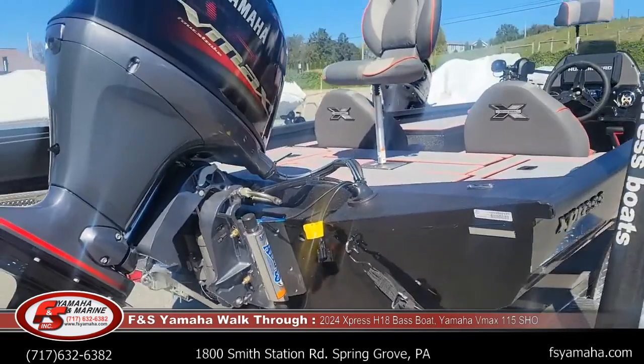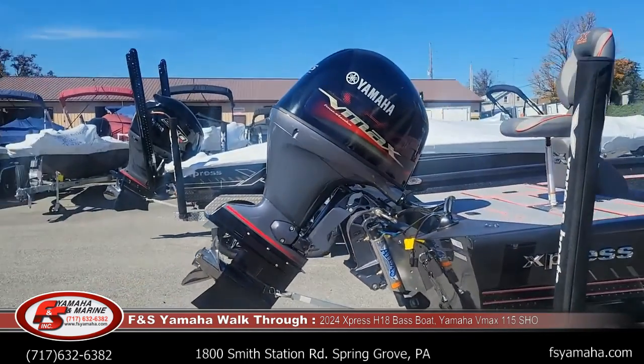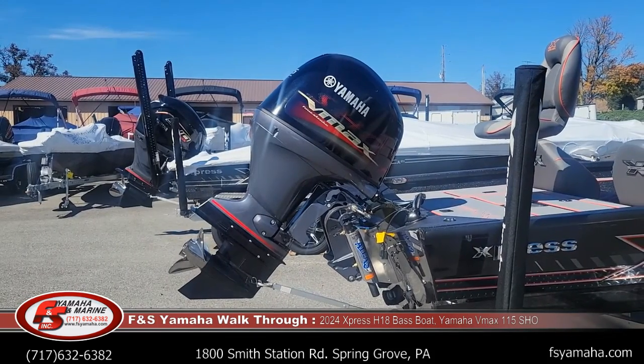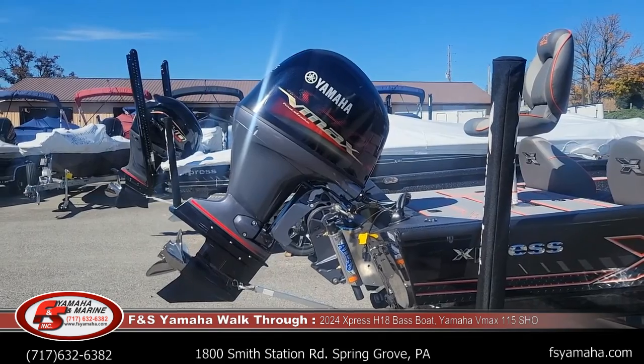Yamaha 115 SHO Vmax, which is the max horsepower for this boat. You're roughly at 50 miles an hour speed, depending on the day and load of the boat and whatnot. With a stainless prop.